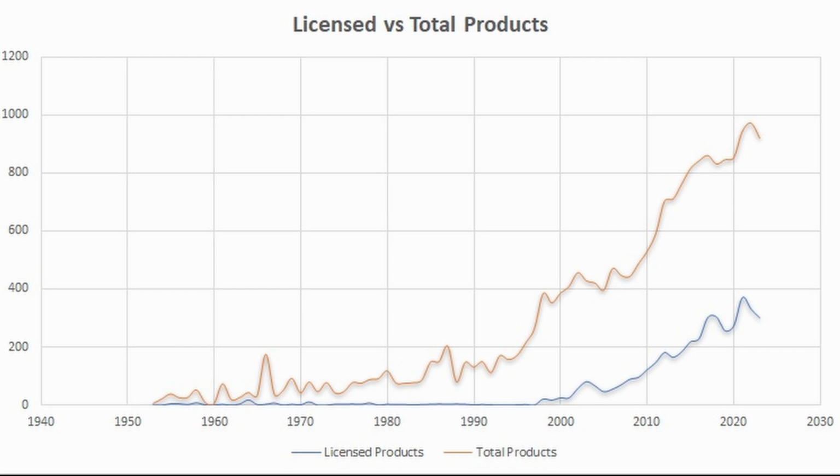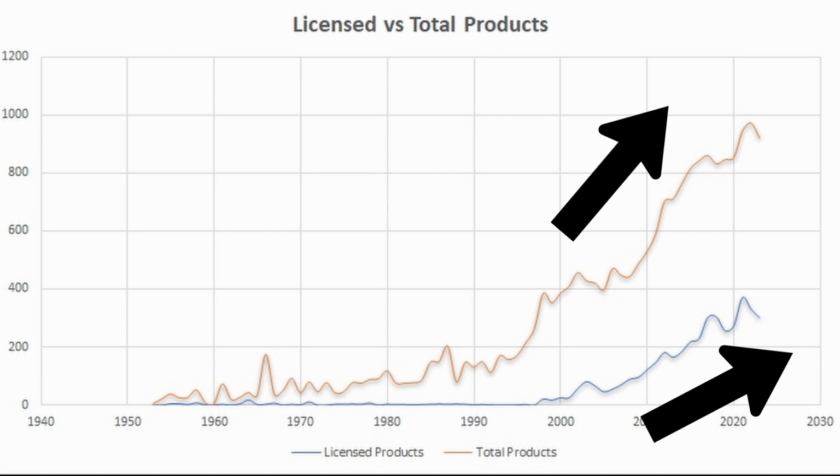Check out the post-2000 data, where the total number of licensed products are increasing, but not quite as fast as total products. Thus, while the share of licensed products has gone up precipitously, it's starting to level off in the mid to upper 30s. The result is that there is also an increasing number of products released each year that are not licensed. Of course, this previous analysis was based on overall products, which includes some things that aren't really LEGO sets, like video games, toys, and non-buildable or brick-built items.